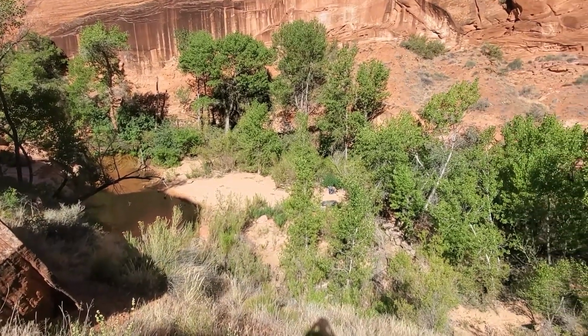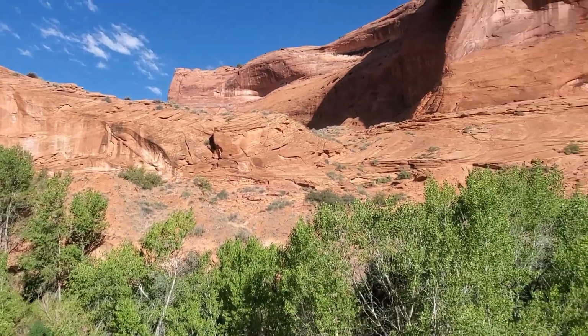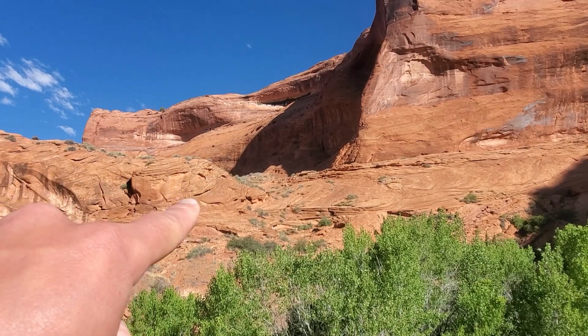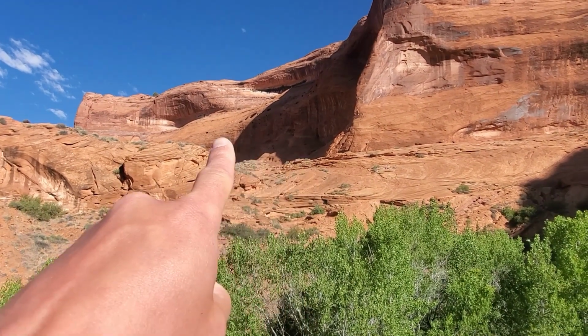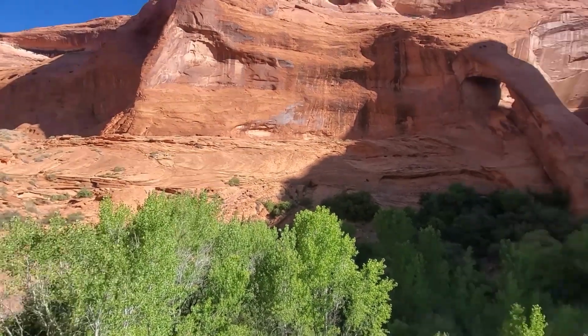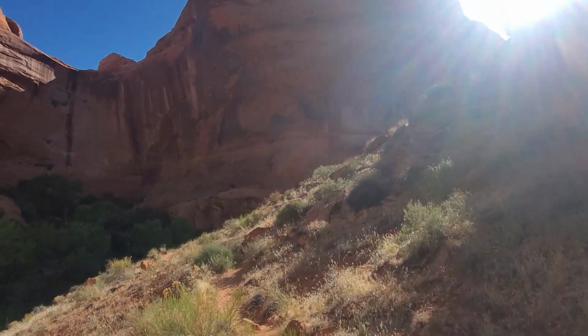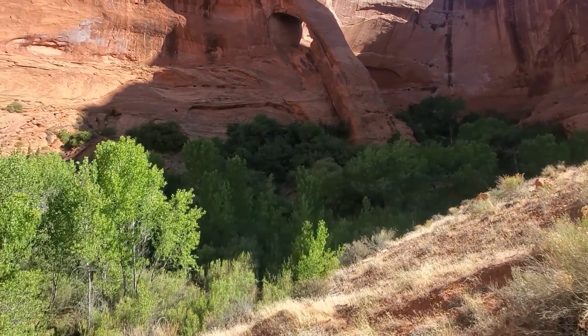This looks like a good camp spot. A couple lucky people down there. Just check that out, how you could climb up this and then go exploring up that way too, which looks really interesting. I think we're heading around the bend here towards the Escalante.